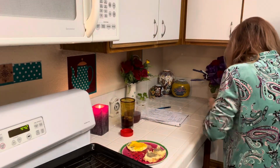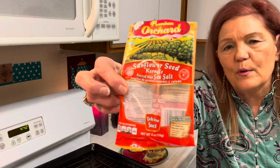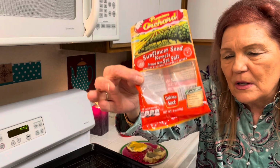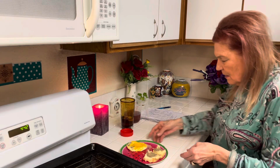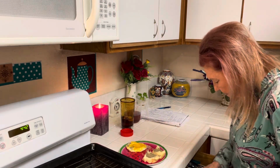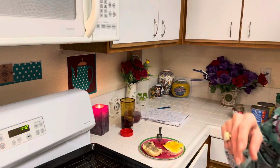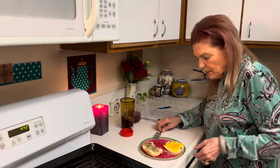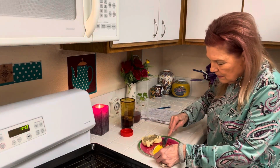I bought several packages of sunflower seeds. So what you can do with these, besides making nut butter, is you can grind them and put them on your oatmeal. Now, let's try this. I like pepper on my food, but not enough to choke me. I don't know what I did with it. It causes trouble anyway. So how is this for quick?